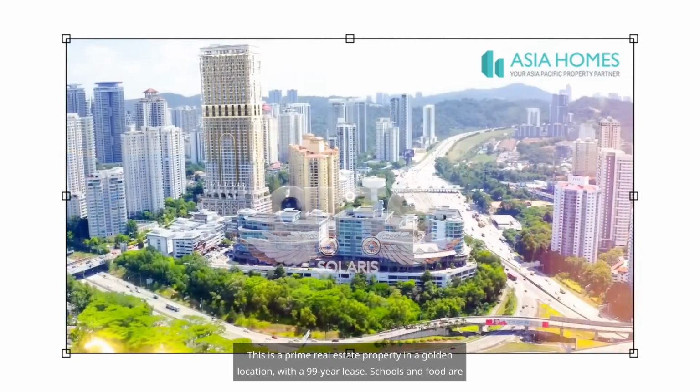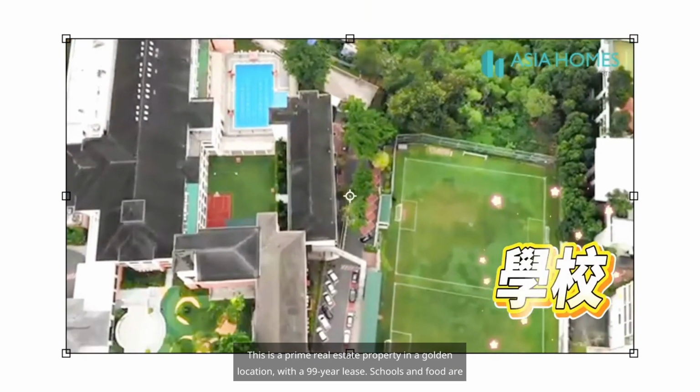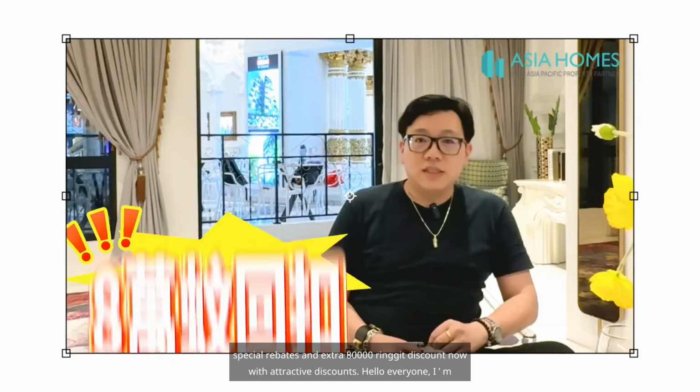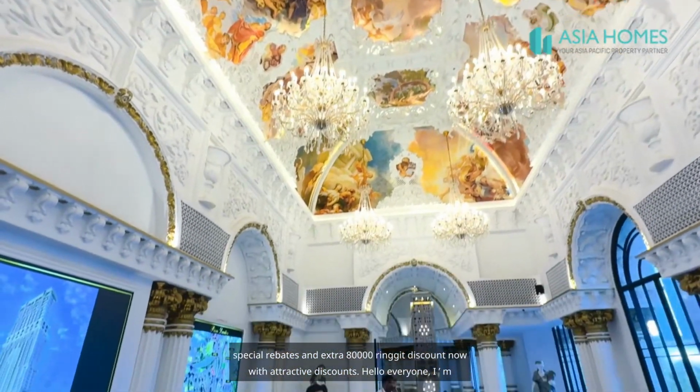This is a prime real estate property in a golden location with a 99-year lease. Schools and food are all very convenient here, and there will soon be an MRT station nearby. The units come with free floor spaces, special rebates, and an extra 8,000 ringgit discount now with attractive discounts.